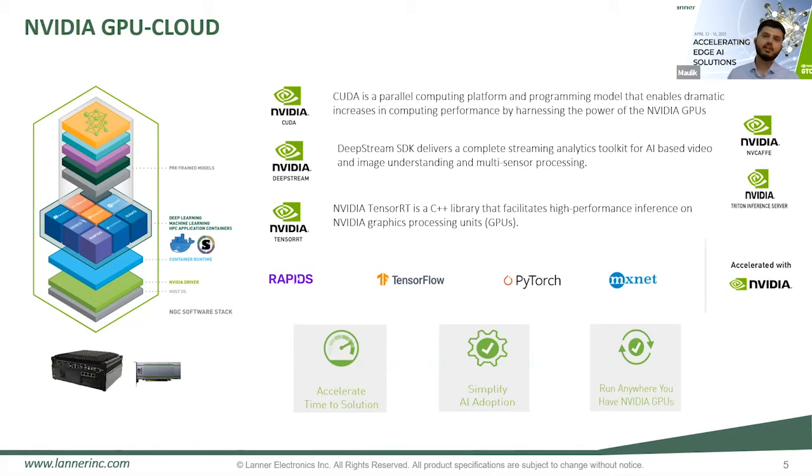NVIDIA GPU Cloud is basically a hub for GPU optimized software for HPC, AI, machine learning, etc. And this hub consists of various NGC containers. For example, NVIDIA CUDA for parallel computing, then NVIDIA DeepStream SDK for analytics, then NVIDIA TensorRT, which is a C++ library to use in your application for inferencing. So this is an introduction about NGC.